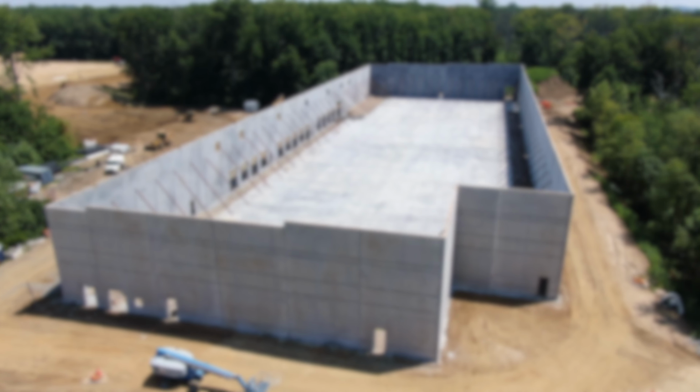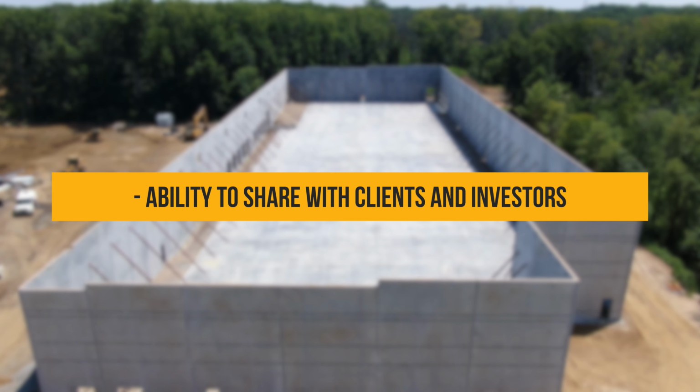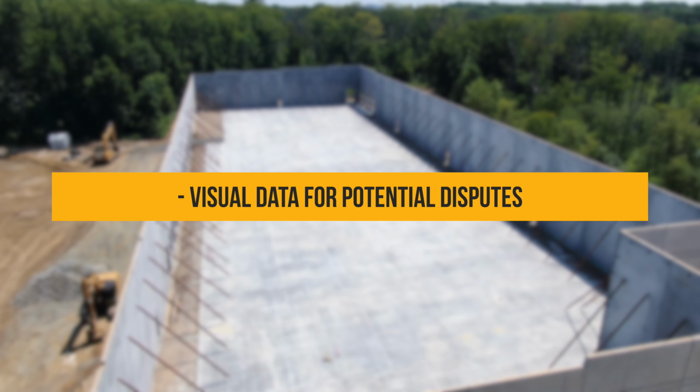So doing these frequent flights can provide visual data for progress reporting. You can also allow stakeholders to keep tabs on the project, and you have visual proof for any potential disputes that might come up.